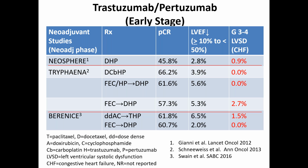Around the same time, another neoadjuvant study was done, the Trifina study, and in this trial, patients were randomized to one of 3 treatments. One was TCHP, the other 2 were FEC with concurrent trastuzumab, pertuzumab, followed by taxane HP. The third was FEC sequentially followed by taxane HP. And the bottom line is all 3 arms led to very similar pathologic complete response with the dual antibody therapy. That PCR rate was about 60%.